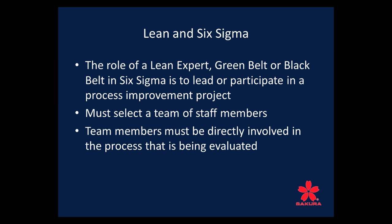So now I'm going to talk a little bit about the role of Six Sigma, Green Belt, and Black Belt, and how you have to bring it in order to support process improvement. One of the core principles of Six Sigma is that things have to be projects, and you must have a team of staff members. Team members must be people that are directly involved in the process that is being evaluated.